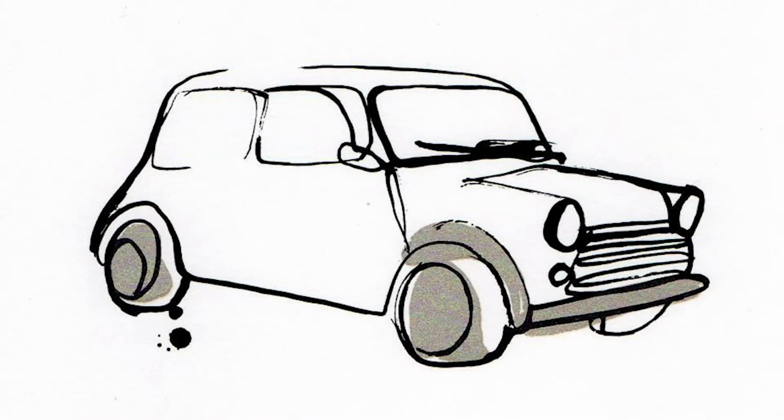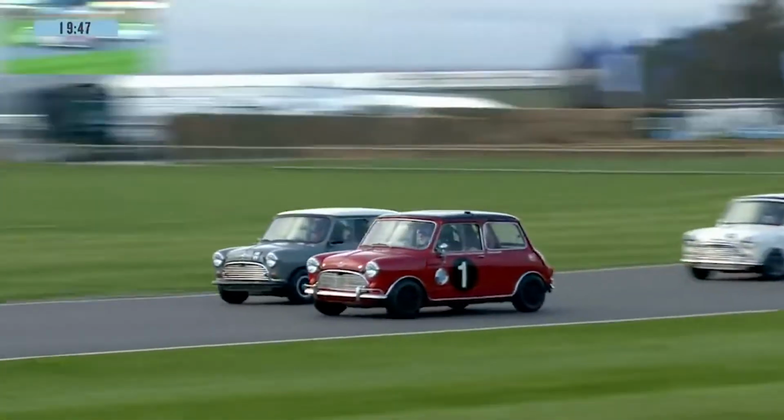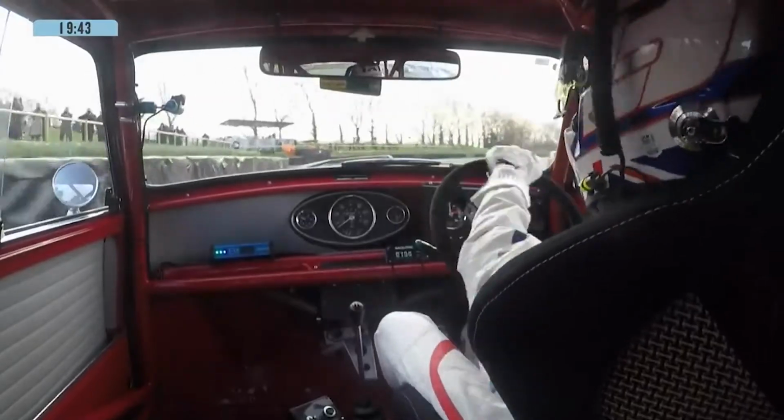Now if you show anyone, and we mean near enough anyone, an outline of this simple looking car, they will almost instantly be able to tell you it's a Mini. They are worldwide motoring icons, first released back in 1959 to combat the ever-increasing fuel prices and road pollution.